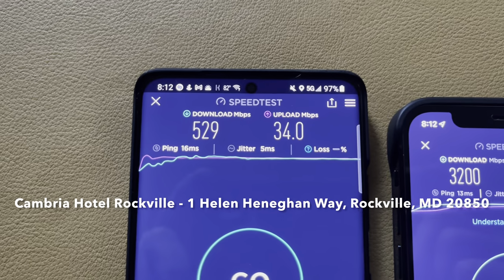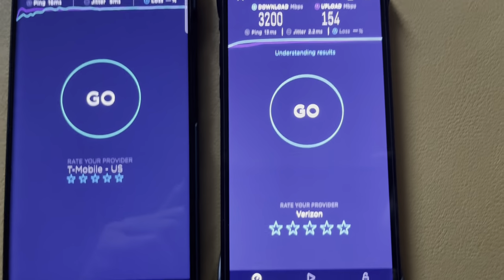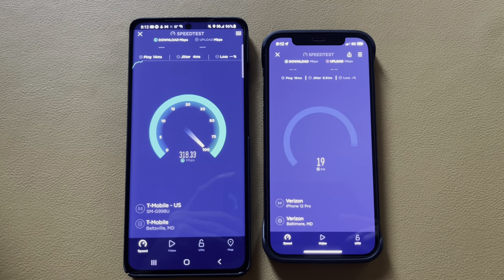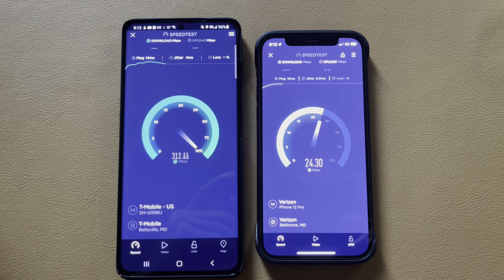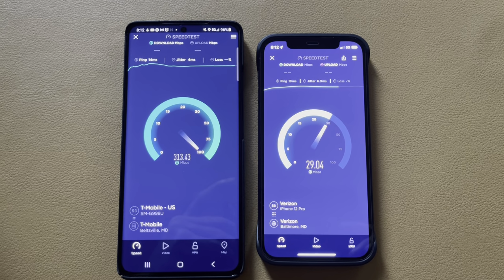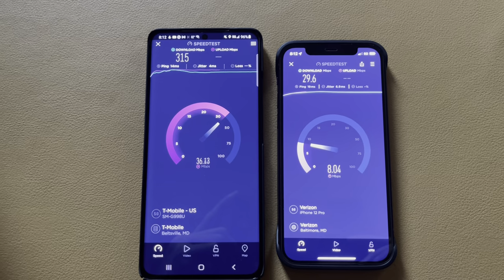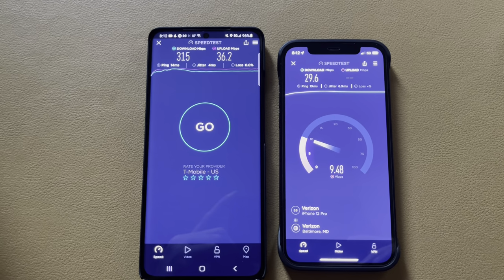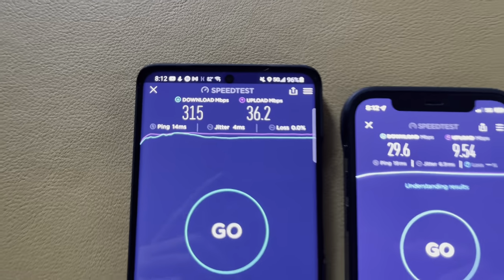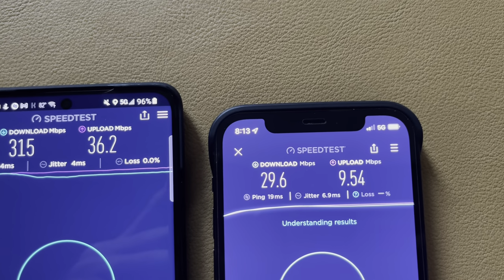All right, here we're at Cambria Hotel in Rockville, Maryland. On the left, we have T-Mobile showing a 5G connection. On the right, we have Verizon showing a 5G connection. T-Mobile 5G coming in at 315 down, 36.2 up. Verizon 5G coming in at 29.6 down, 9.54 up.